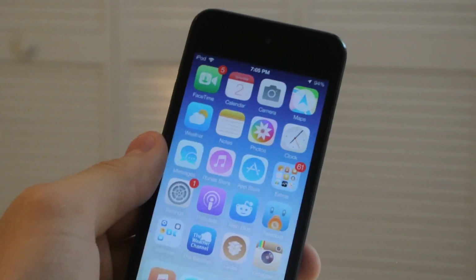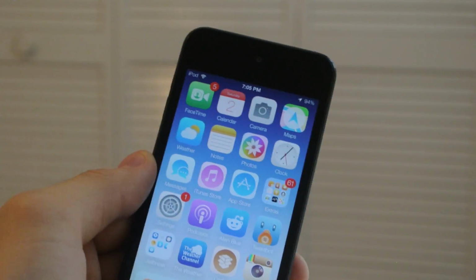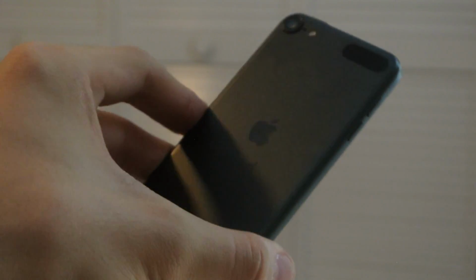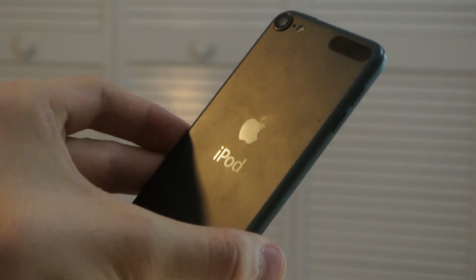That was totally accidental. I do not have any protection on this, just simply because it's at the point in its life cycle in which I honestly do not care if this breaks, but I doubt that anything will happen to it since I do care for my devices quite well. So that is all.